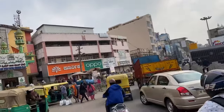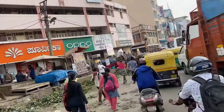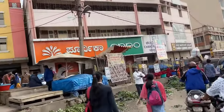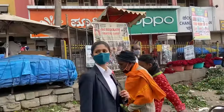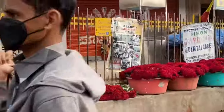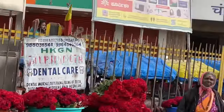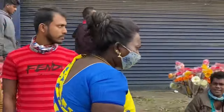We have finally reached the place. It's around 8:30 a.m. I'm almost late. You'll find very few sellers because it's closing time. Ensure you check the flowers before you buy. You might get cheated sometimes with old flowers at a higher price. Now let me show you around without wasting any further time.